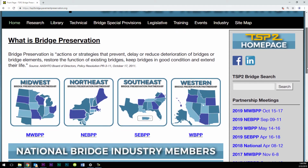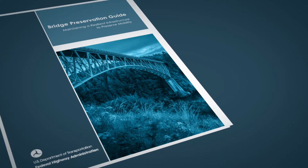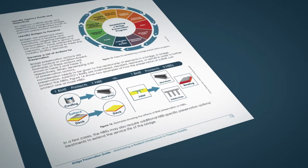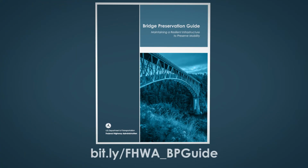And you can find information about that partnership on the website. It's called tsp2.org. The Federal Highway Administration has also created this Bridge Preservation Guide. The guide defines preservation terms and identifies commonly practiced bridge preservation activities. It also provides guidance on establishing or improving an existing bridge preservation program as part of an asset management program.